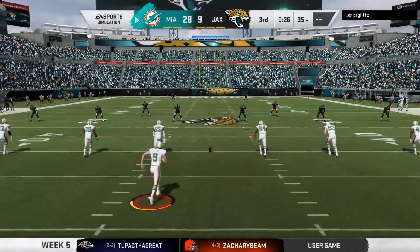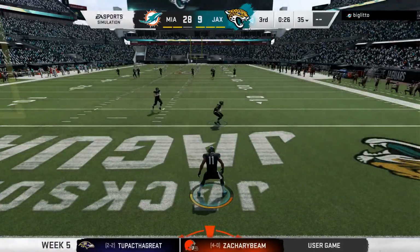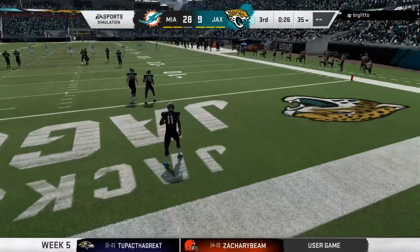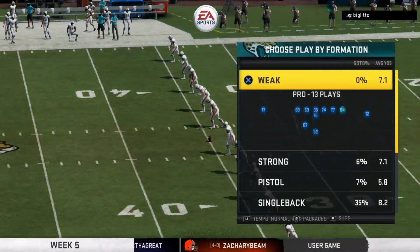Now after the touchdown, it's Zerline. He'll kick it away, and that'll carry over the back line of the end zone for a touchback.